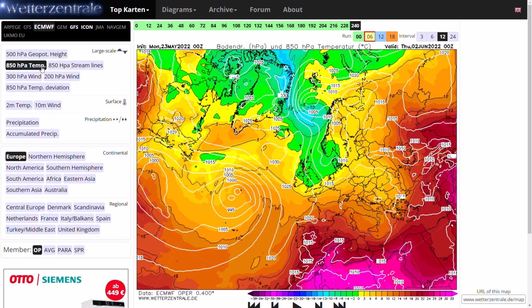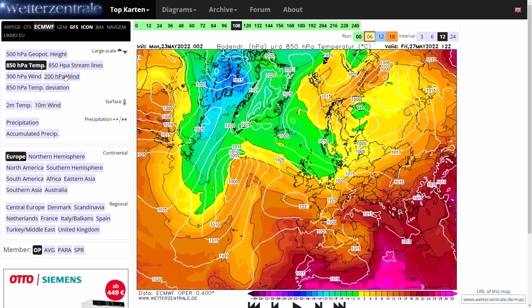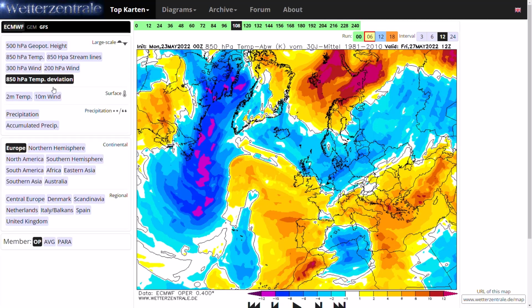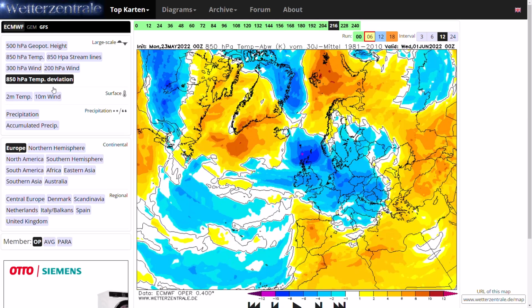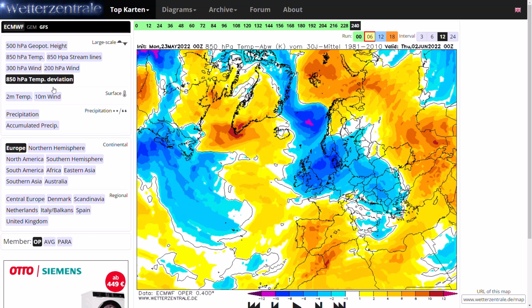Very chilly indeed. Again, look at those upper air temperatures in terms of temperature deviation. You can see below average, 4 to 6 degrees below average, maybe even colder than that in the longer term. Maybe 6 to 8 degrees below average. Real chill to the air here. Again, wouldn't give anything too drastic, but it would hold those temperatures back.